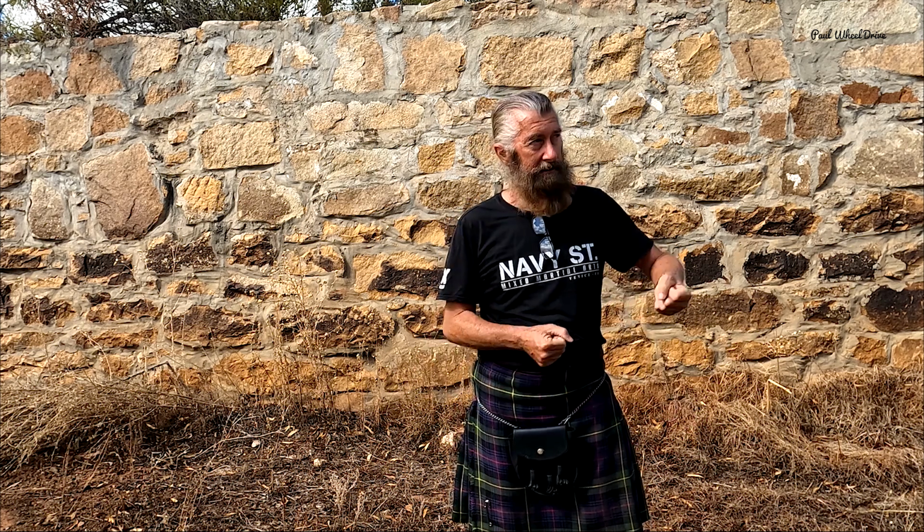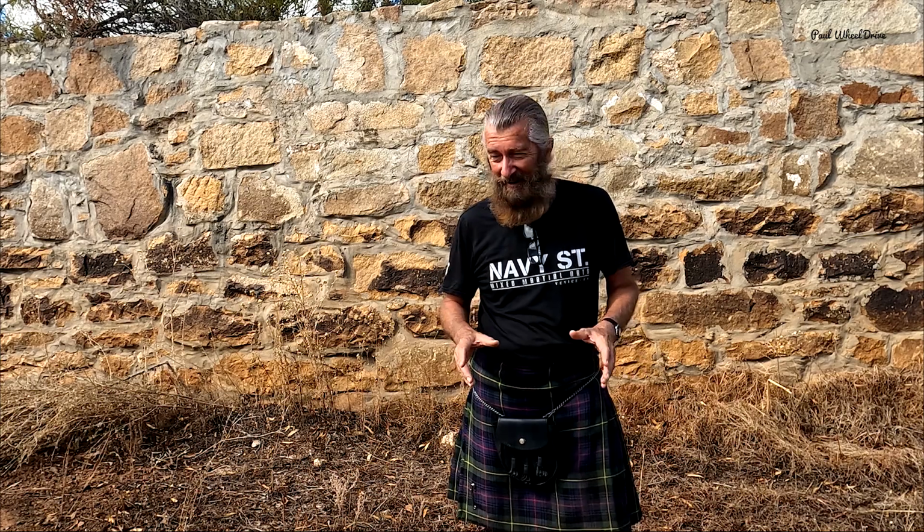Obviously there's no taps, no pipes or anything. So it's really back in the old days. If you wanted water, you'd bring a bucket down here and take it back to your camp. So that really was roughing it.